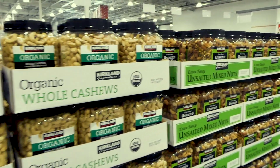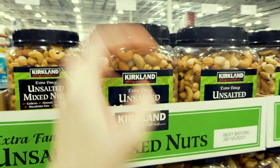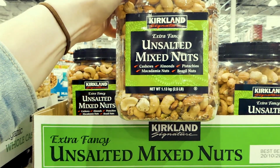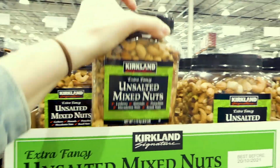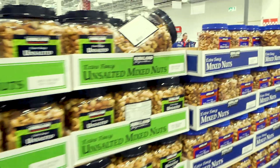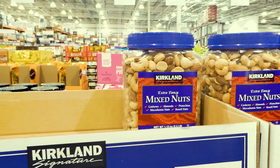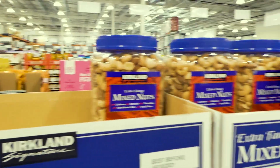And then they've got the unsalted mixed. So these ones have cashews, almonds, pistachios, macadamia nuts, and Brazil nuts. This is 1.13 kilos for $27. And we always get the salted version of this one. So it's the same nuts, but they're salted and roasted. And these ones are $27.50.